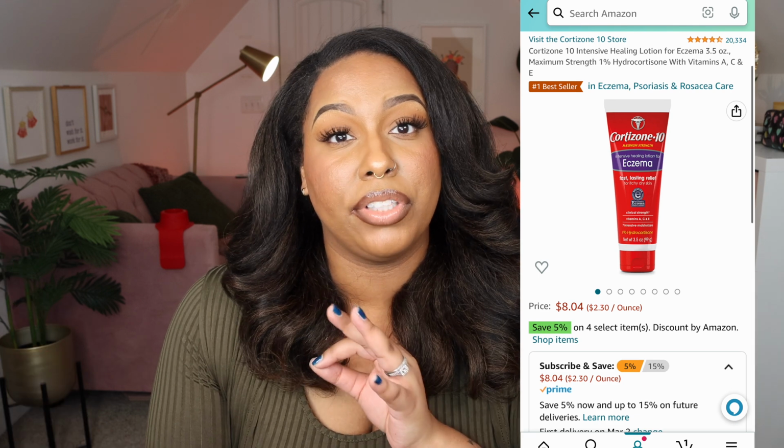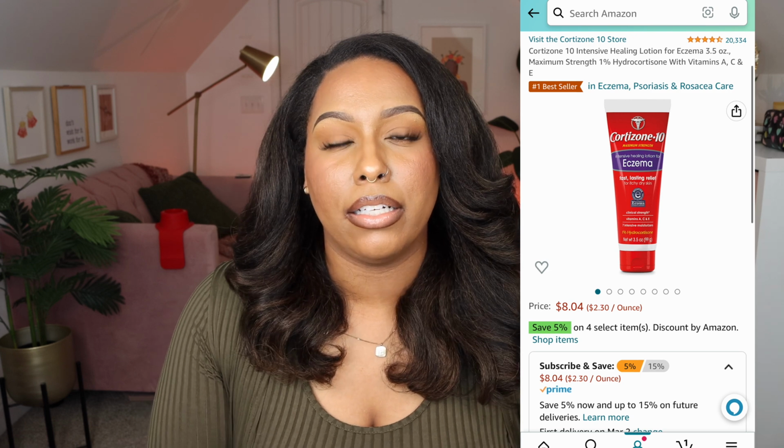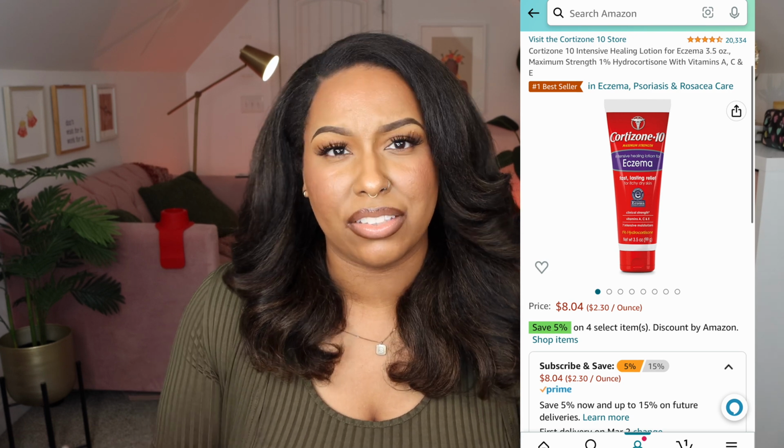Highly recommend it if you're looking for a drugstore, over the counter, anybody can get it, kind of relief from your eczema. I think this is really good. It helps me anyway. I feel like I have moderate eczema. It's not outrageous. I think that's really good.